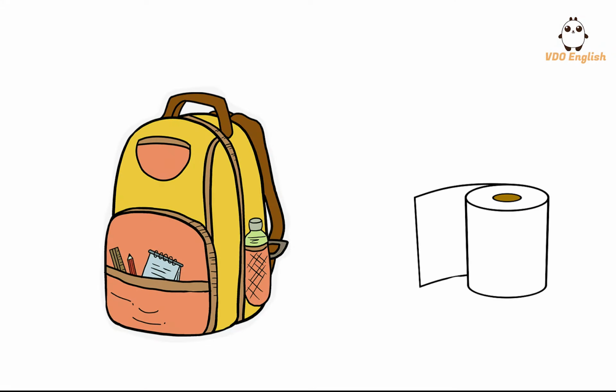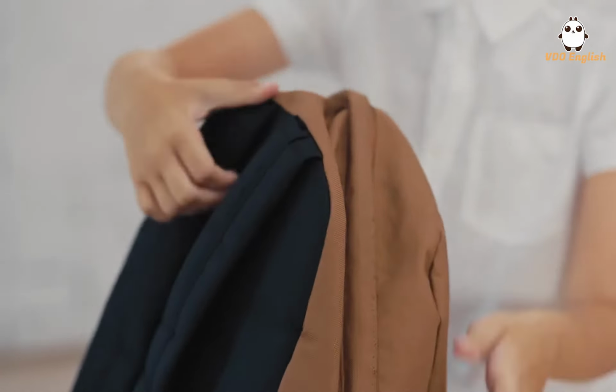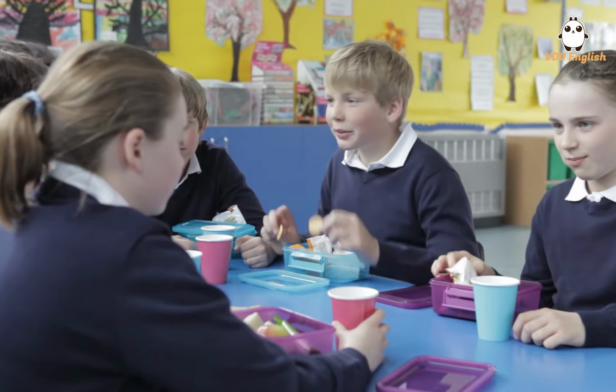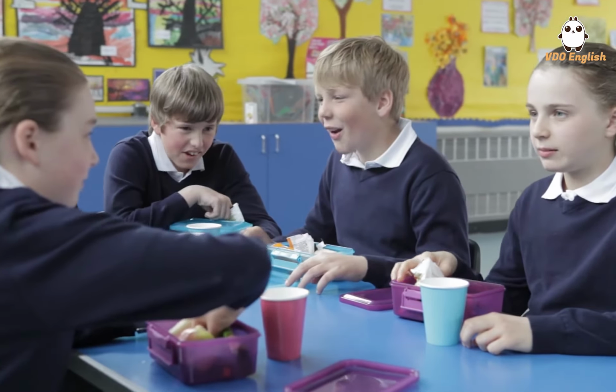Back in the days when individual packs of tissues were still not available in the market, my grandpa quickly grabbed a toilet roll and threw it into his backpack. He took it out during lunch and used it to wipe his mouth. His friends were in shock and asked him what he was doing. It was at this time that my grandpa realized how weird this behavior is in the West. He should have used a napkin instead.